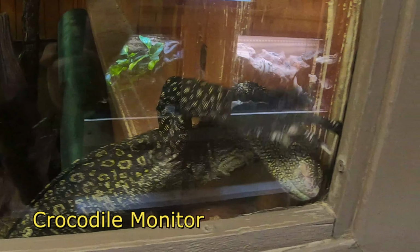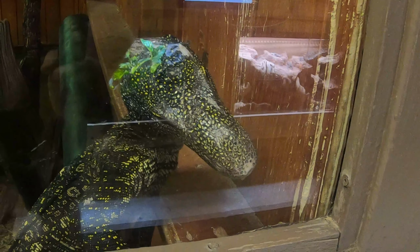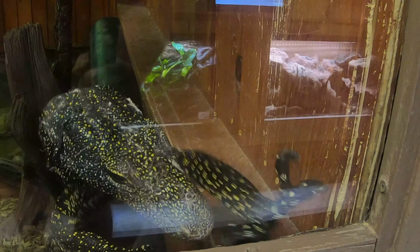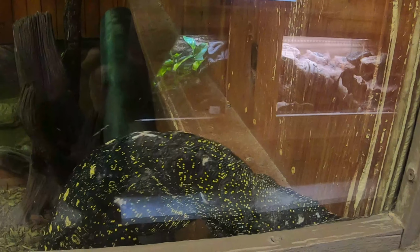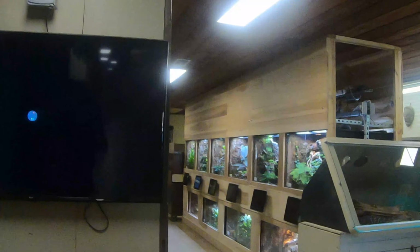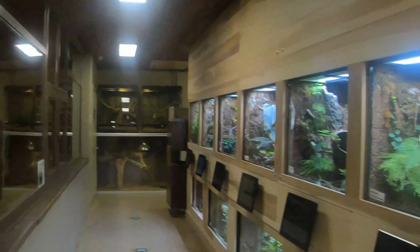I heard him scratching behind me, and it looks like he wants out. Look at that. This lizard can actually get longer than 12 feet, it says. He's really trying to get out. So this whole area here is just the snake area, the snake room with other reptiles, it looks like. We're gonna step outside here in a second. And they have animals outside also, so let's take a peek out here.